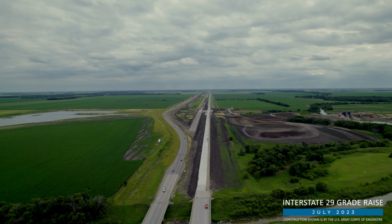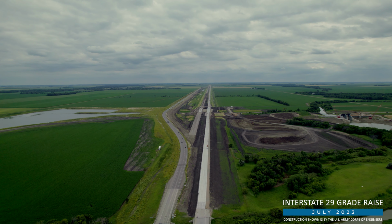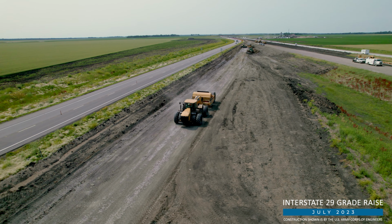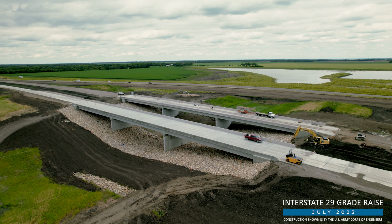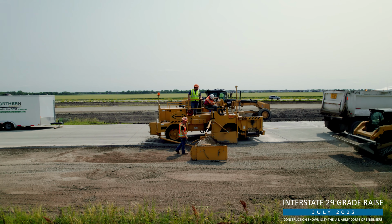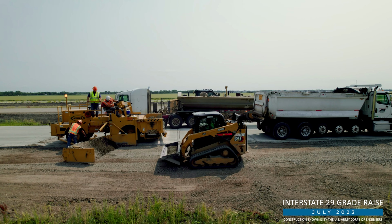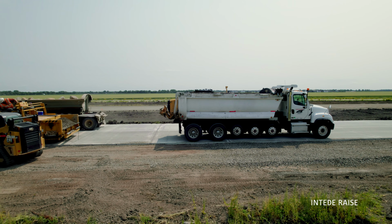East of the structure, Industrial Builders, another Corps of Engineers contractor on the project, is raising a 4.2-mile stretch of the interstate out of the 500-year floodplain. We can see work is wrapping up at the Borrowditch bridges and along the new southbound lanes of I-29. Once the paving, topsoiling, signage, and striping are completed, traffic will shift to the new lanes as the contractor moves on to finishing the northbound lanes.